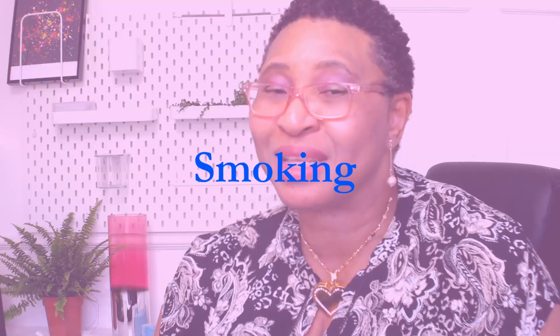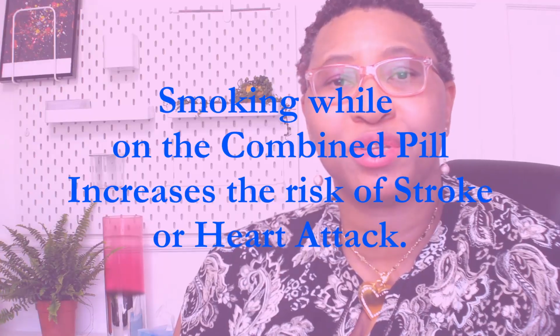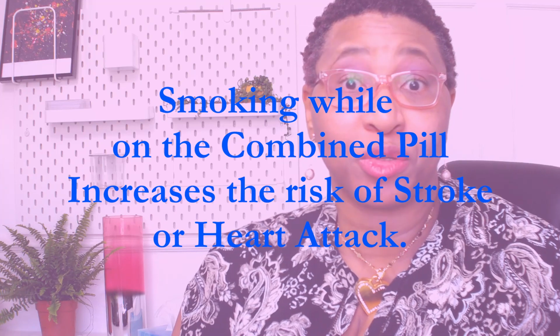Right, so the other reason a woman might experience irregular bleeding is if she smokes. Yes, smoking is a recognized reason for an irregular bleeding pattern for some women on the pill. Studies show that some women are more likely to experience breakthrough bleeding while they're on the pill than women who do not smoke. Smoking while taking the pill also increases the risk of heart attack and stroke. So it's really important to have that discussion with your doctor to be sure that the combined pill is appropriate for you if you smoke.